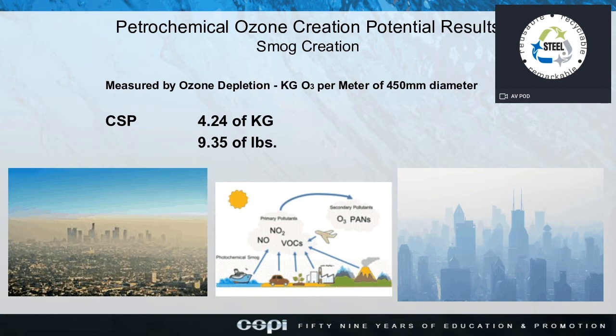Another area that they look at is smog creation. All of you have seen this in some cities around the world. I was in Delhi back in 2009. You can hardly breathe when you come out of your hotel. It is very difficult to breathe, and I'm sure in other parts of the world they're the same. That is what we're doing. We're creating smog, and it sits there on the cities, and it's not dissipating and so forth. So it's measured by ozone depletion. For CSP, for that 1 meter, we produce about 4.24 kgs of smog, or about 9.35 pounds of smog.